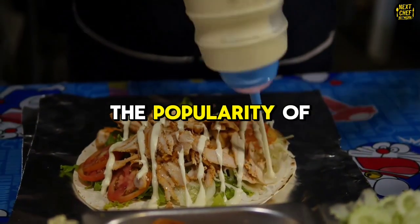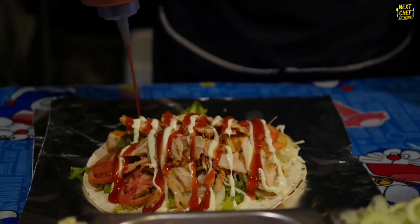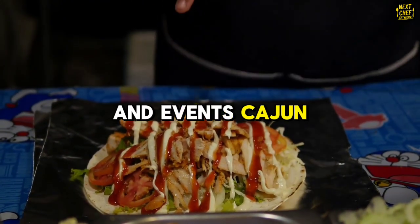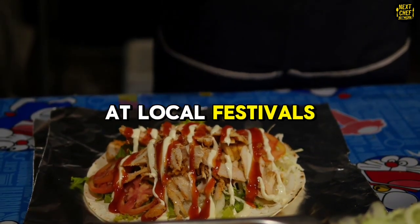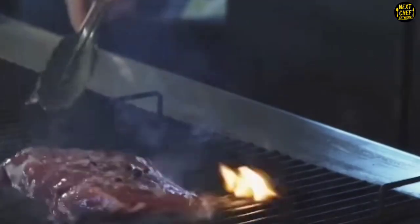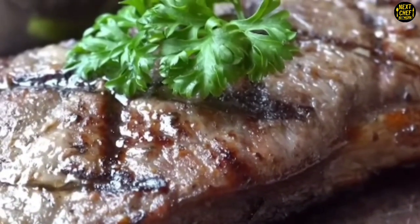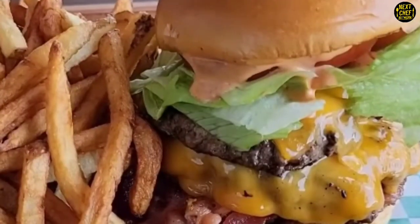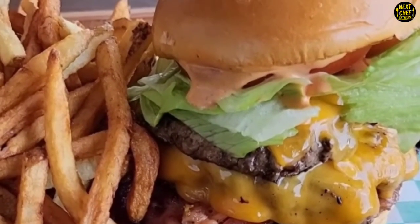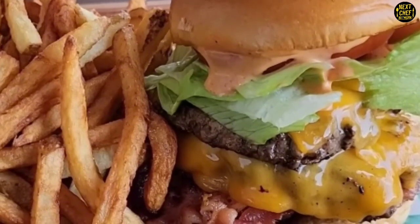The popularity of Cajun cuisine in Canada can also be attributed to the rise of food festivals and events. Cajun food trucks and pop-up restaurants are increasingly common at local festivals, introducing new audiences to these bold flavors. These events showcase not only traditional Cajun dishes, but also creative takes on the cuisine, using everything from maple syrup to local cheeses to create truly Canadian versions of classic Cajun meals.